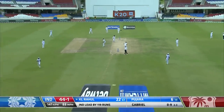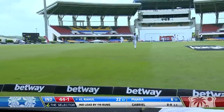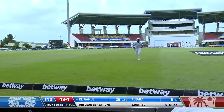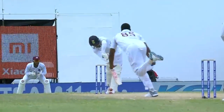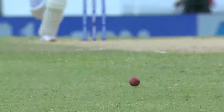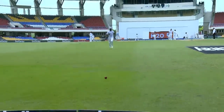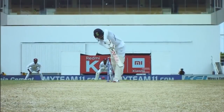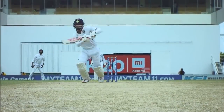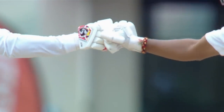Oh, this is a good shot down the ground. Very full from Gabriel. Rahul needs no further offer. Punches it straight back past the big man. This is a good shot. When you can punch it down the ground as straight as that, showing the maker's name, the full face of the bat, and it comes out of the screws as well, you'd be quite happy with such a shot. That's pretty full. Got the treatment, I believe, Swanee, that it deserved.